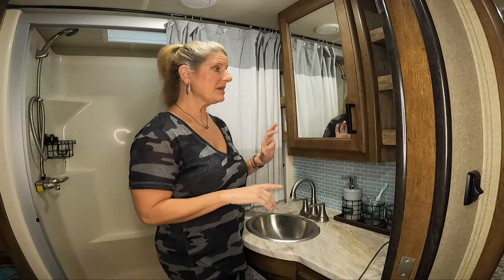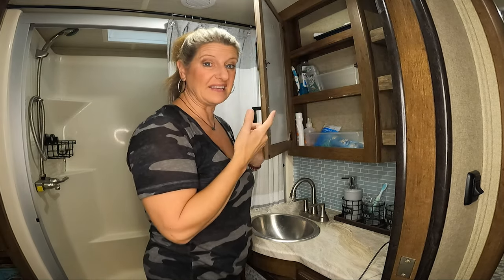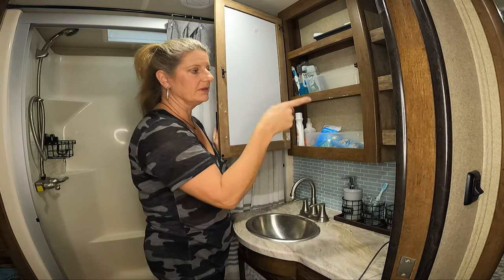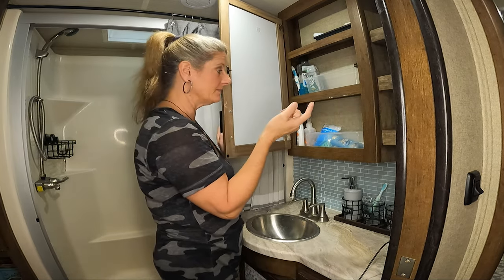Now in the bathroom here, I added these to the side of the medicine cabinet. I love them. Bill wants to see his medicine and he doesn't want me to put it inside the cabinet. So I don't put his medicine in here. That's the reason I made these little cubbies on the sides of the medicine cabinet, to give him a place to put his medicine.